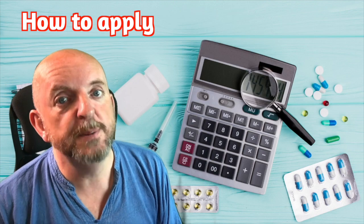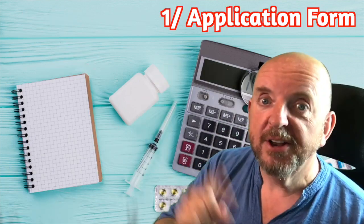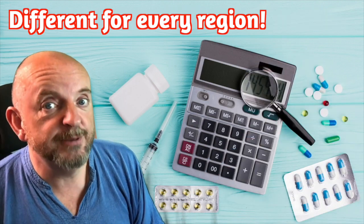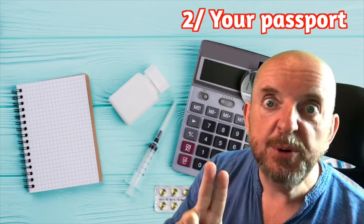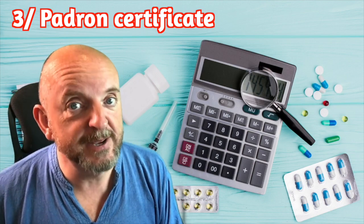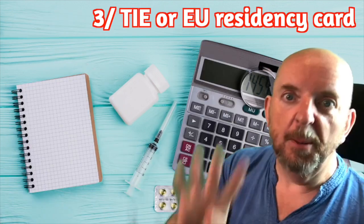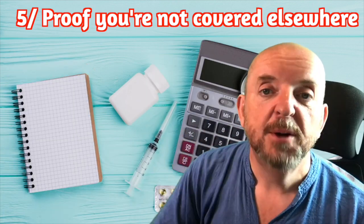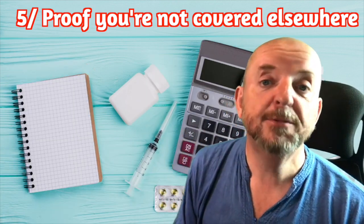So what do I need to apply? Here's what you need. Number 1, the Convenio Especial application form. That's different for every region, so make sure you get the form for the right autonomous region. Check out the links below. Number 2, your passport. Number 3, your up-to-date Padron certificate, no more than 3 months old. Number 4, your TIE card or EU residency card, depending on whether you're an EU citizen or not. And finally, number 5, proof that you can't get healthcare cover from another country.